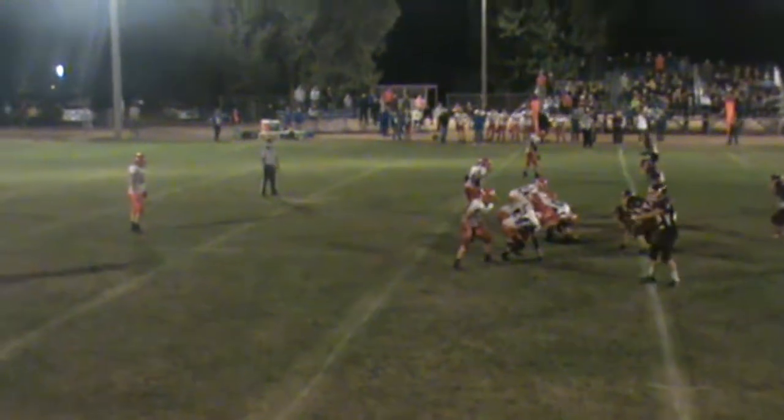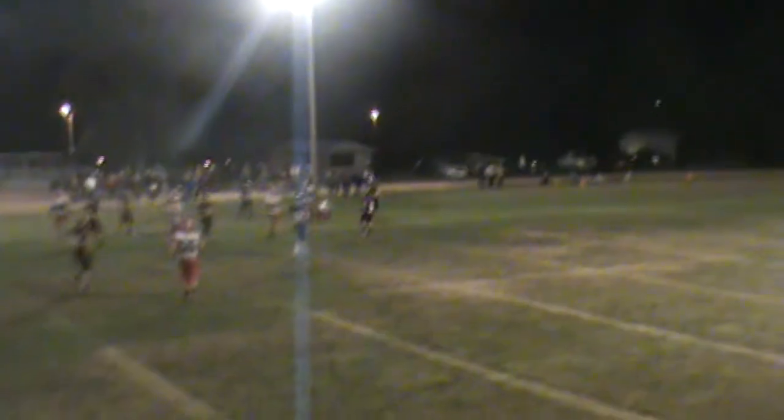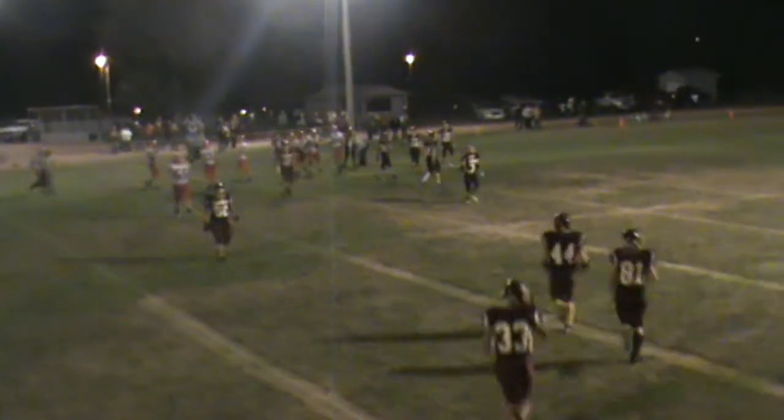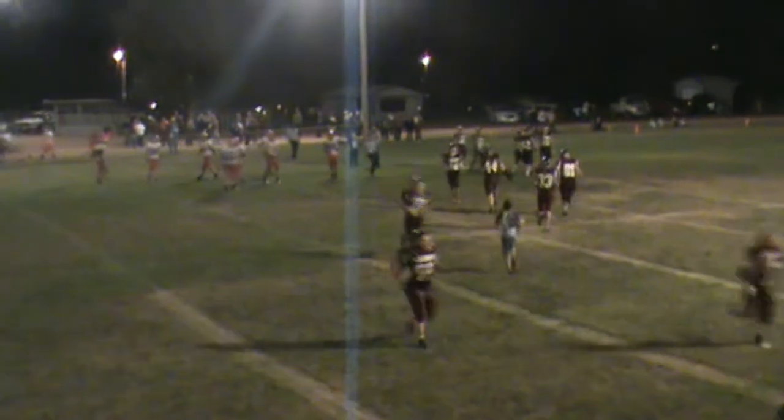As the third quarter is coming to an end here, it is 30-20 Patriots. Patriots will have first possession of the fourth quarter from inside the 49 of the Lions. They start with the ball first. As the fourth quarter gets underway here, Patriots from inside the Lion 49.